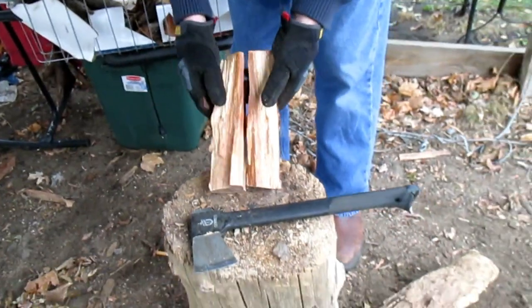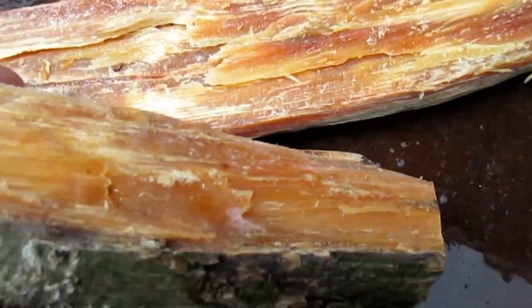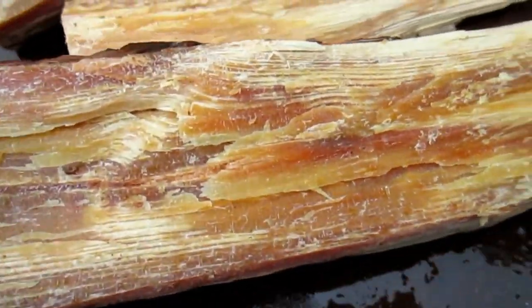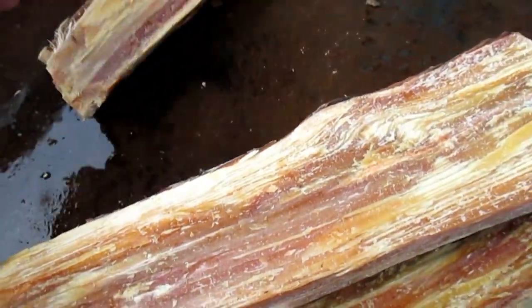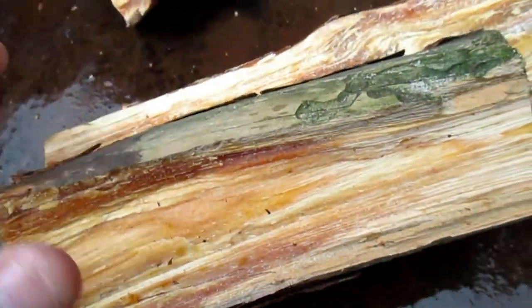Gonna have to fire that up. Those are nice pieces. This makes up for that faux fatwood. This is beautiful. You've got some nice fatwood in your area. Look at that.